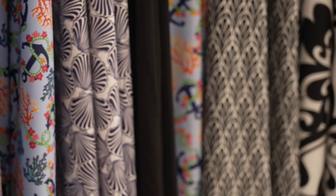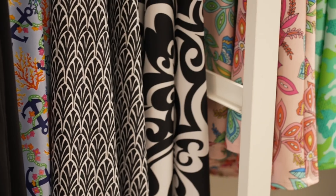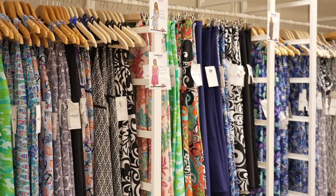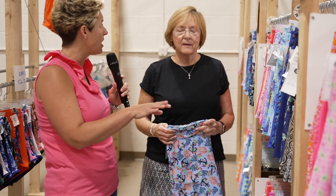So this might be one of our favorite items. Absolutely. I wear this most every day. I do a lot of packing, so I'm bending over with the shorts underneath. It's perfect. And the nice thing is it's just a little bit longer than the quartz skort. What I love about them is they go with anything, and you can dress it up, you can dress it down, or just put it on and go.